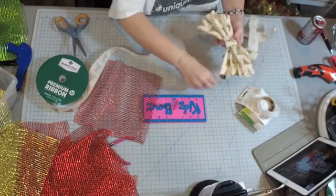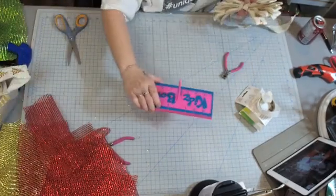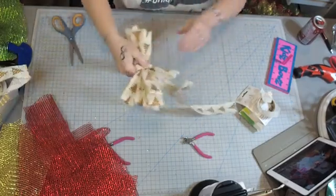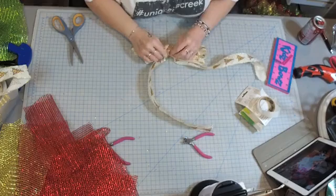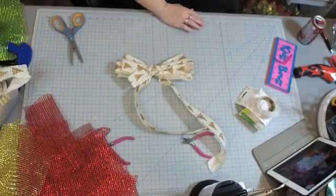There we go. My kid's bow. Alrighty. Now I'm not going to fluff it open until it's actually on the board, because you use the board kind of like your fluff box.